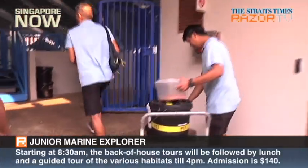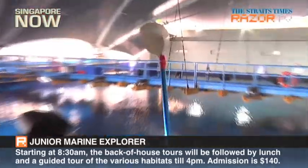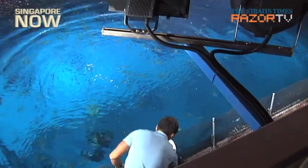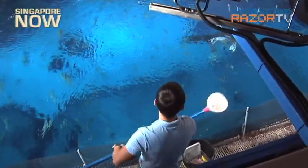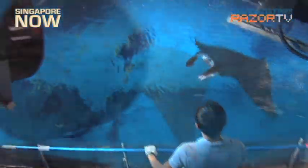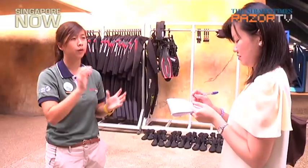They call it a station feeding. They'll get a pail, and then after that they'll tap the water to get the manta ray's attention. And then you get their food. And over there, because the 3 mantas have designated stations to feed, if they go to the wrong one, they won't be fed. So this will make sure that each and every one will get their food.